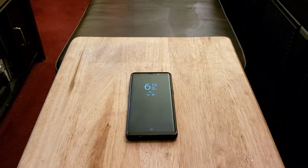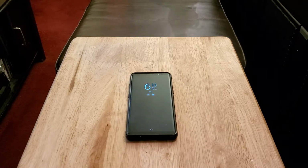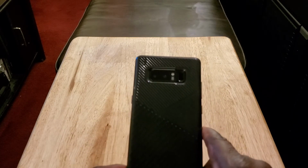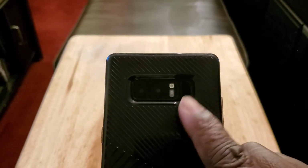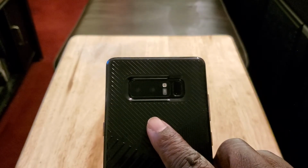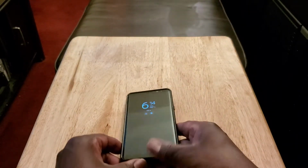All right, next thing, you get always on display, which you can see on the front there. You're getting a physical fingerprint sensor on the rear. This is before they started building them into the screen. Now, this was also a big mistake by Samsung to put the fingerprint sensor right next to the cameras, because you run the risk of smudging your camera. So that was not a good placement for it. With the Note 9, they fixed it when they put it underneath the camera. So that was a bad spot for Samsung. They messed up on that one.